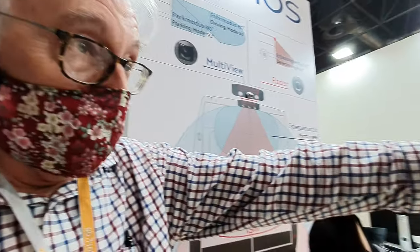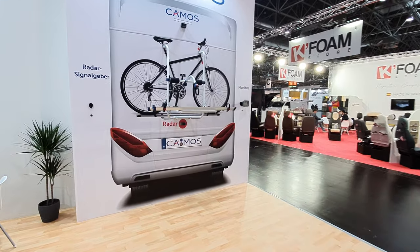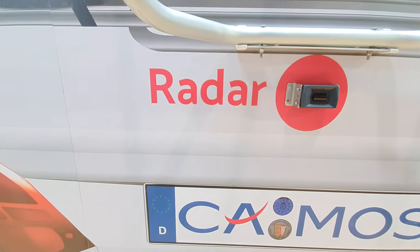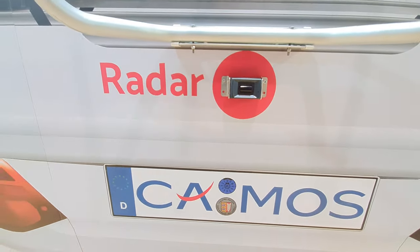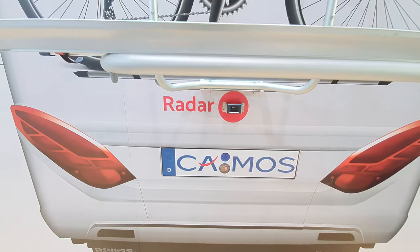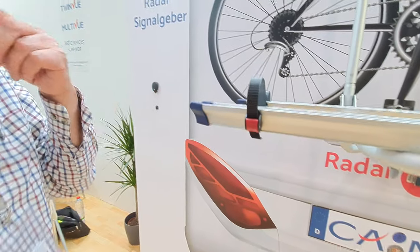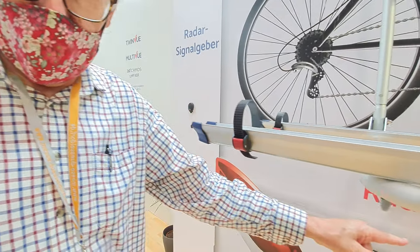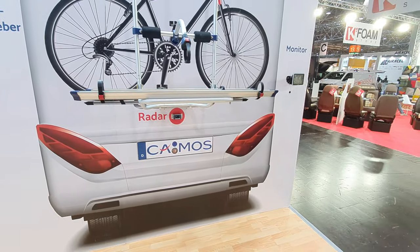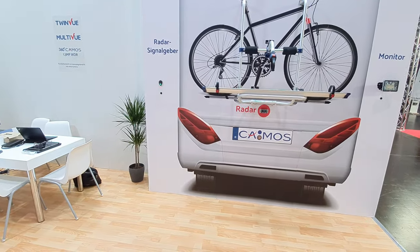But there's something else on this stand I want to show you. If you go over there. Okay. Here we have, see that, look, what's that say? Radar. Now this thing there, it looks like a camera, but guess what? It's not. It's a radar transmitter. And in fact, if I turn this on, look, move away, move back. There we go. Now, that's clever, isn't it?